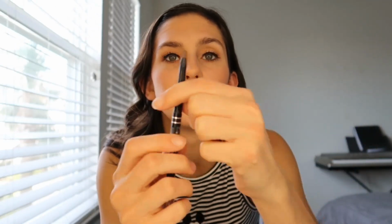I would still do it if I didn't have anything else to use, but right now I use this one from Billion Dollar Brows, and it has a little spoolie and a little retractable thing like that, which works really well. It's very simple, you just make some light strokes and then brush it out. And then I use the corresponding Billion Dollar Brows brow gel.